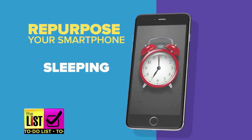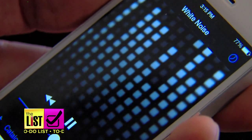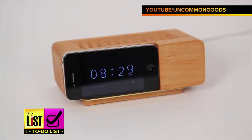Next up, let iOS help you get your Z's or give you a wake-up call. Download a white noise app and let it lull you to sleep, or use it as a dedicated alarm clock, like in this Uncommon Goods dock.